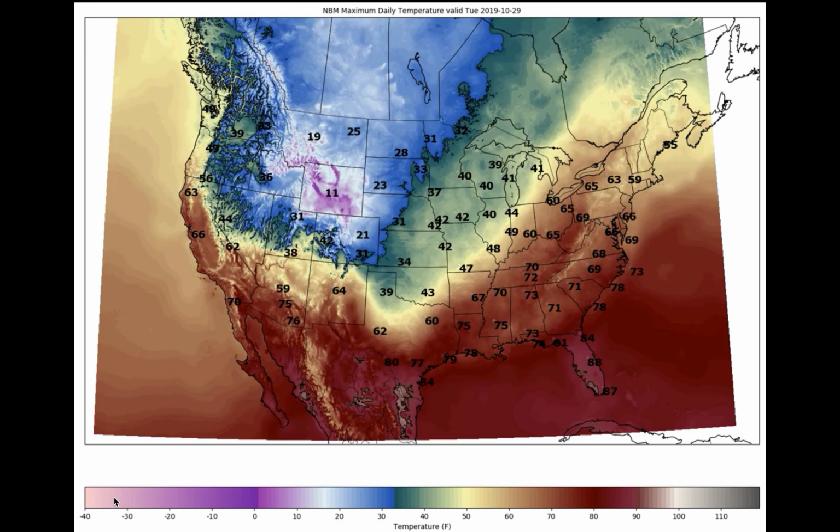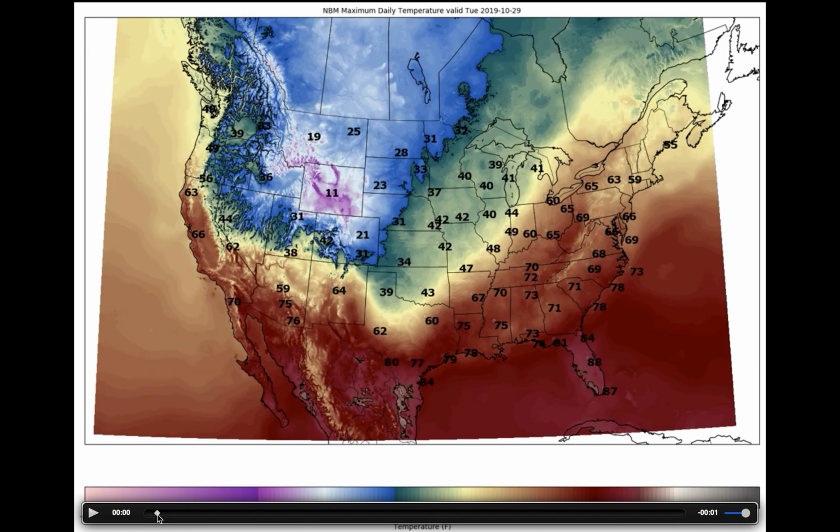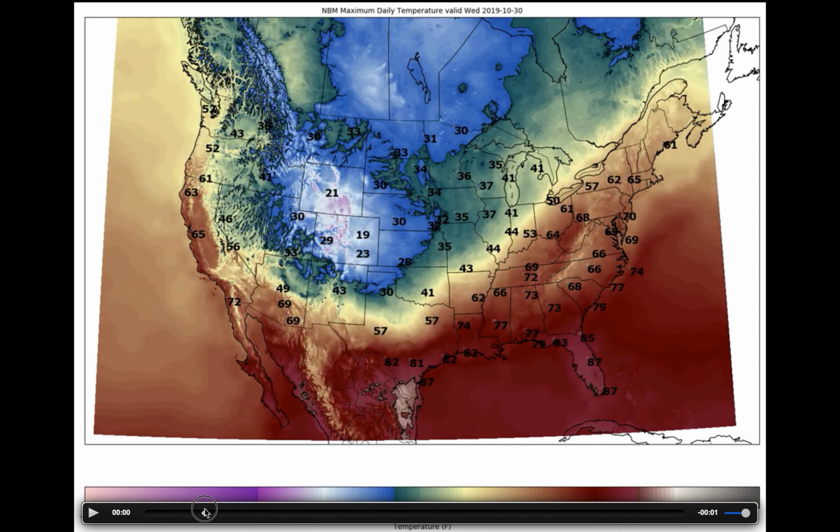We'll finish then taking a look at high temperatures over the next few days, bringing it back here to Tuesday. Cold air slowly making its way in from west to east. High temperatures below freezing across the Dakotas and the high plains into northern Minnesota, all the way to the 60s and 70s across parts of Ohio into Kentucky and Tennessee. 40s in the dividing line there across the central Corn Belt, the mid-Mississippi Valley.